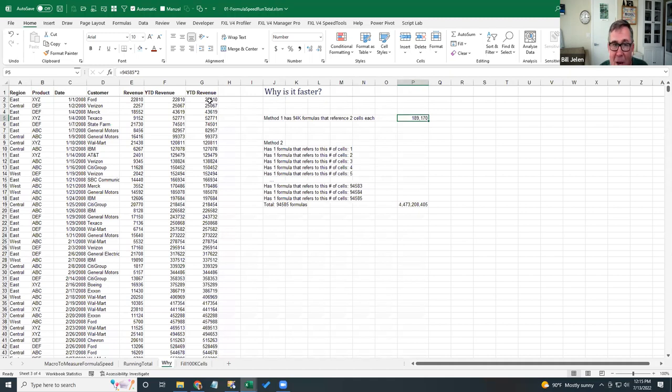But think about this column G, right? The very first cell references one cell, the cell to the left of it. But then cell two is referencing two cells. In cell 10, it's referencing 10 cells. And in the very last formula, it's referencing 94,585 cells, right? When we add all of that up, we're going from 189,000 cells that we're going to touch to 4 trillion cells, right?